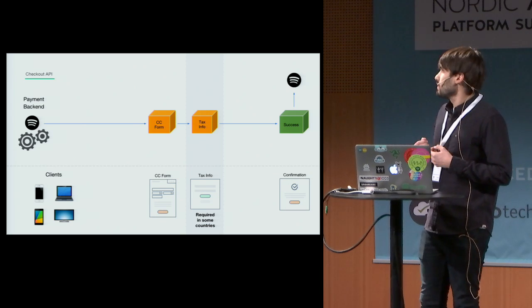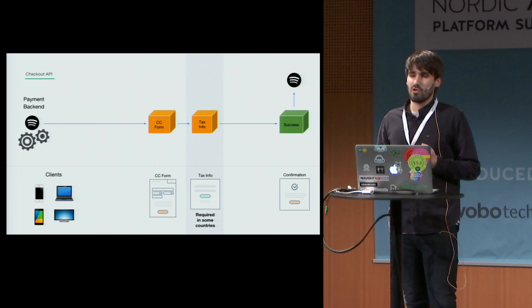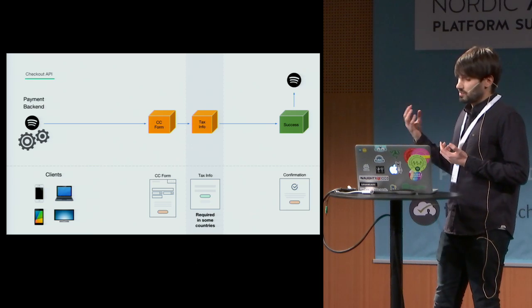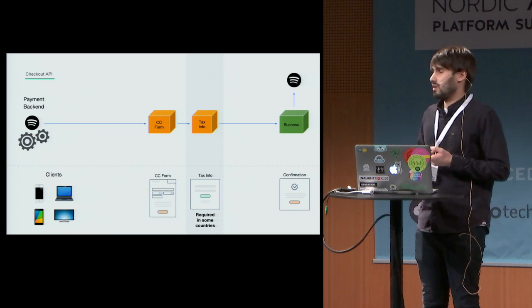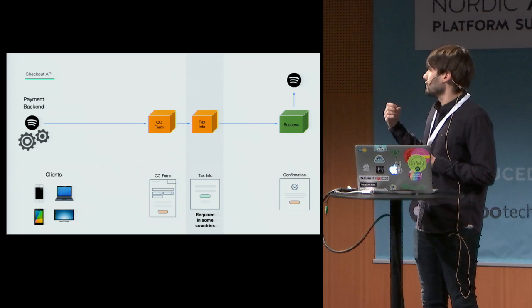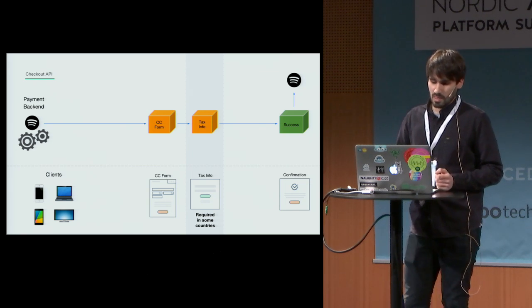And the Spotify payment backend, remember, that's responsible for taking the decisions, needs to inform the clients of the existence of this additional step. Then the clients are responsible for collecting the required information through some specific implementations. You can think about it this way. Your mobile phone needs to have a tax information form, and it needs to know how to respond to the payment backend request. So it needs to display the tax information form to be able to collect that information.